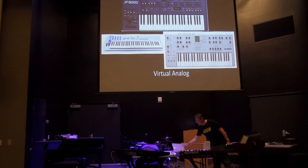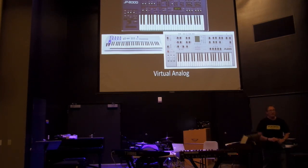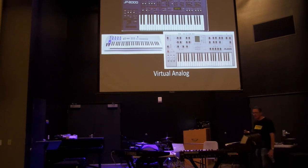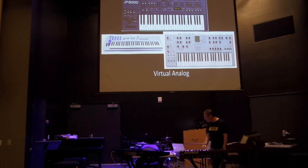And so every company responded. There were several ways that they responded. Companies began building what they called virtual analog synths. These were digital synths, but they were covered in knobs and sliders, and they emulated the sound of analog synths. And they were okay, but they weren't really what people wanted.